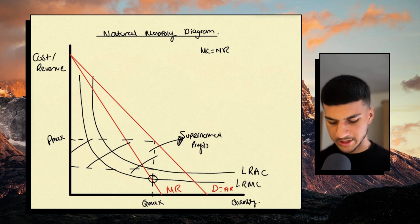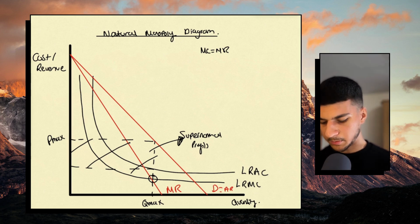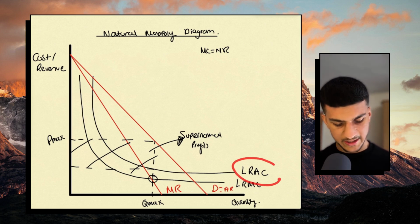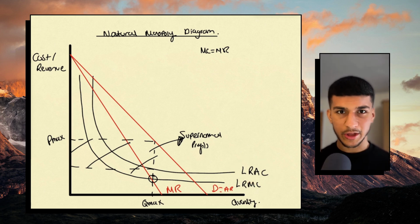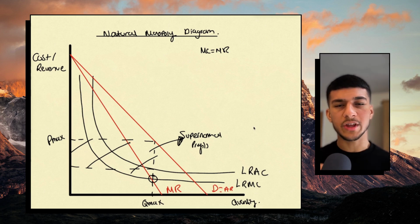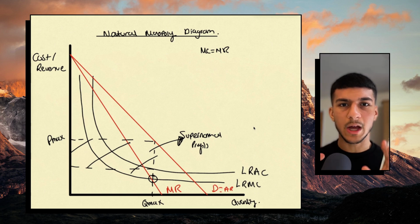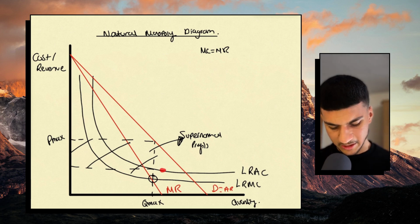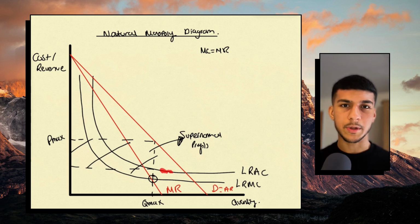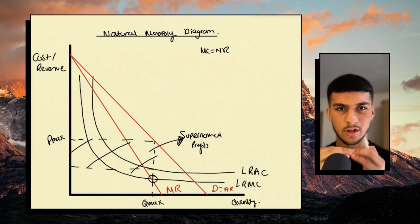Also, just a few points to mention with your natural monopoly diagram. Of course, if you're looking at your LRAC, you can of course see there are no diseconomies of scale here. So they go through economies of scale, but they never suffer diseconomies of scale. And also there's just a little bit on the MES, which is the minimum efficient scale. This is where a firm first hits its lowest long run average cost. So anywhere around here, doesn't have to be 100% accurate, would probably be the firm's MES, because that's where a firm first hits its lowest long run average cost.